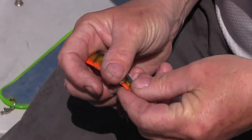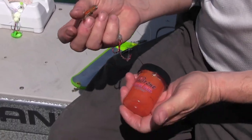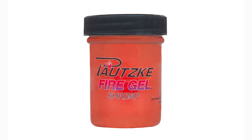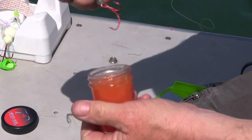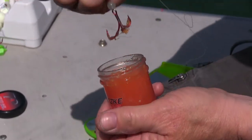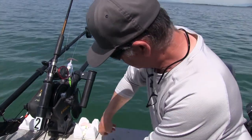And then always take the hooks and dip them in the new Pautzke Fire Gel Shrimp, and we just gob this on the hook to give the hook that extra little bit of scent. So that's the number one that we do.